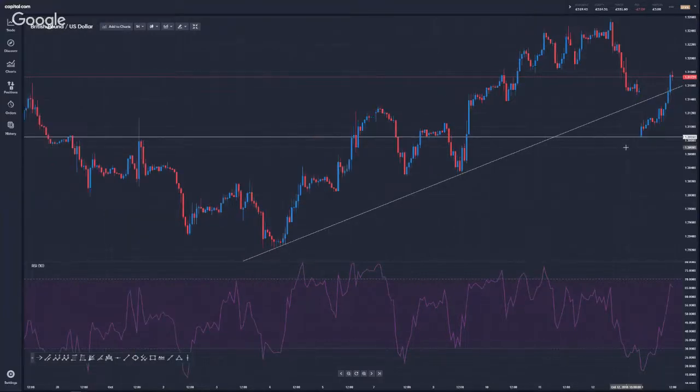Let's see what the rest of the week brings. So for me, that trend line for now is out of the equation, but we do still have higher highs and higher lows going on. But 130.80 is going to be the big level to take a look at.